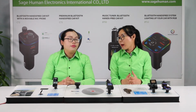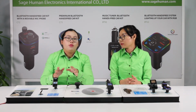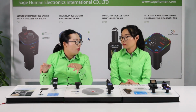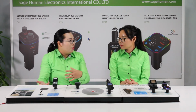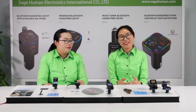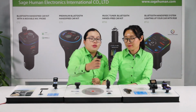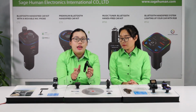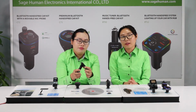Well, what is the benefit of turning off the FM transmission? Once the FM transmission is turned off, you will be able to listen to the radio shows on the car and from the car. Do you like listening to music during your road trips? Definitely. Now I call this model BT93, which was built around the idea of a media player. Looks very much like an MP3 player.